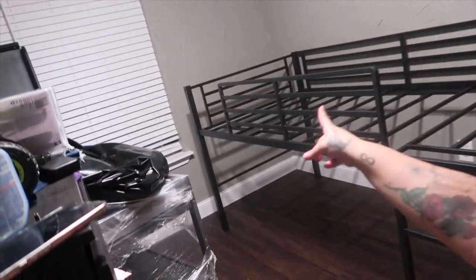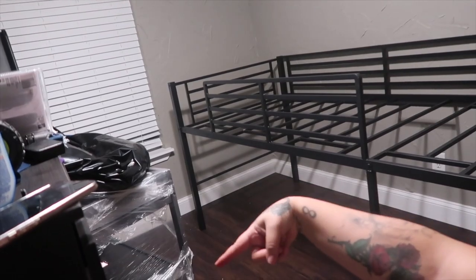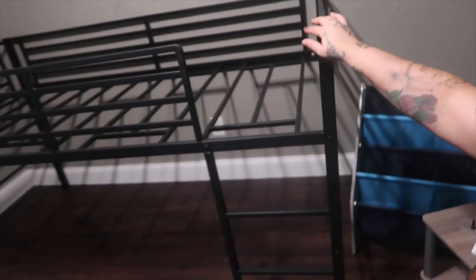Yes, honey, I still gotta put the slide right there, but let me tell you something. COSTWAY came through because this bed is very sturdy. It's not hard to put together. I'm sure a person who's more experienced with putting things together could have put this together faster. It took me like an hour or so, but it's very sturdy. It's not too hard to put together, girl. If I put it together, you could put it together.